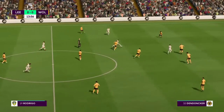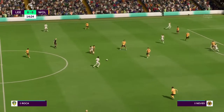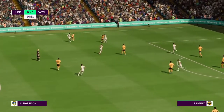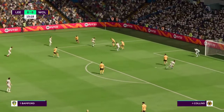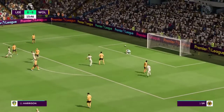Rodrigo. Moving the ball forward with purpose. Marc Roca. Using all his defensive acumen to cut it out. Crossing opportunity. The save was a good one.